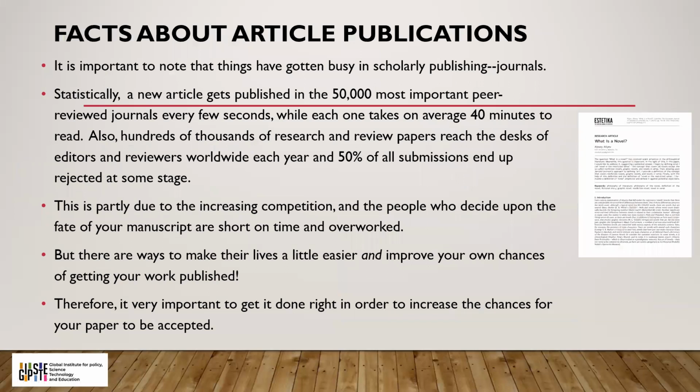Facts about article publications. It's a good idea to know some facts so that you get it right from the first start. Very important. It is important to know that things have gotten busy in scholarly publishing, no doubt about that. Statistically, a new article gets published in the 50,000 most important peer-reviewed journals every few seconds. Each one takes an average of 40 minutes to read. Also, hundreds of thousands of research and review papers reach the desks of editors and reviewers worldwide each year.